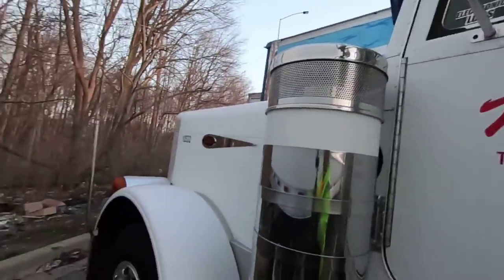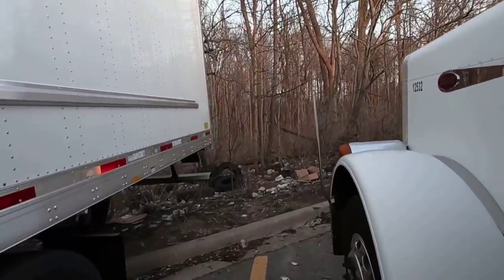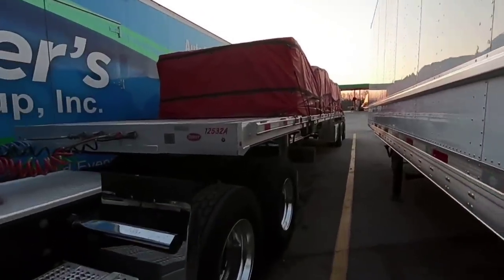I'm at the Petro truck stop. I hate to turn the camera around and show you guys this, but this is the reason why we can't have nice stuff. Look at all that trash back there. Little tires and everything. That's why we can't have nice stuff. But I did wash the truck. Old Dorsey trailer, it's all clean.